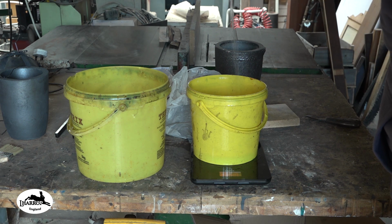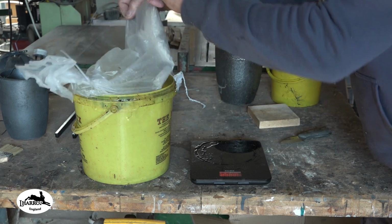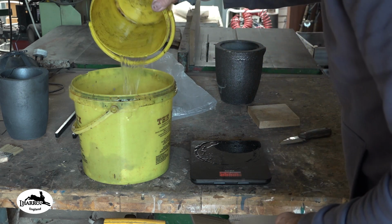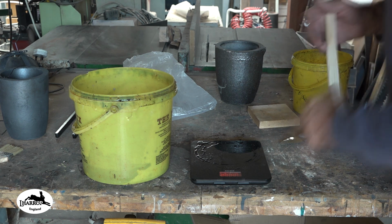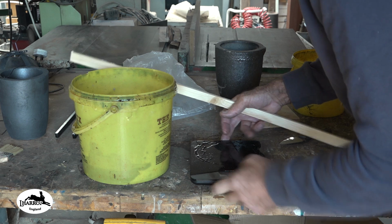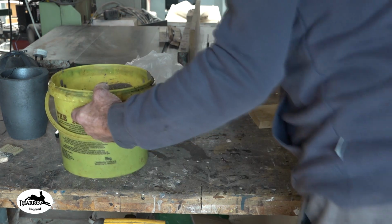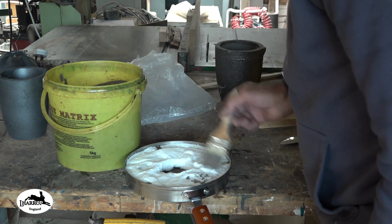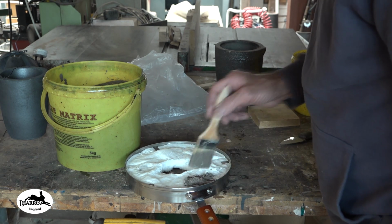So we have got almost a kilo of refractory there. 307 grams of water, I'll do. Water in, and all the associated debris that came from the water barrel outside. Turn the scale off. And stir away. We're going to use all of that, by the way, absolutely all of that. Yeah, see what I mean? It picks up the fibres.